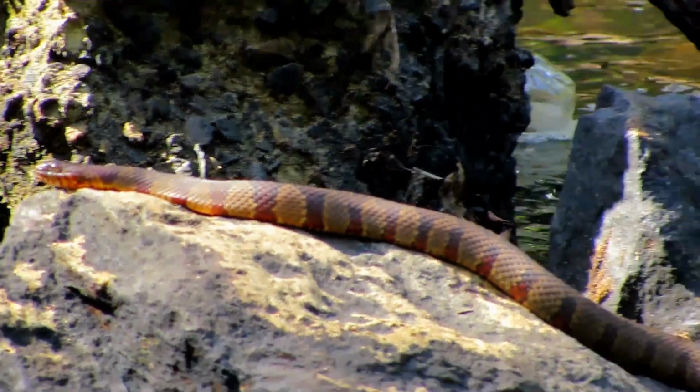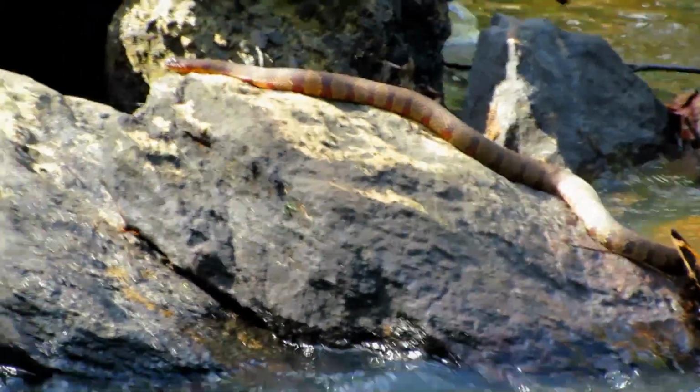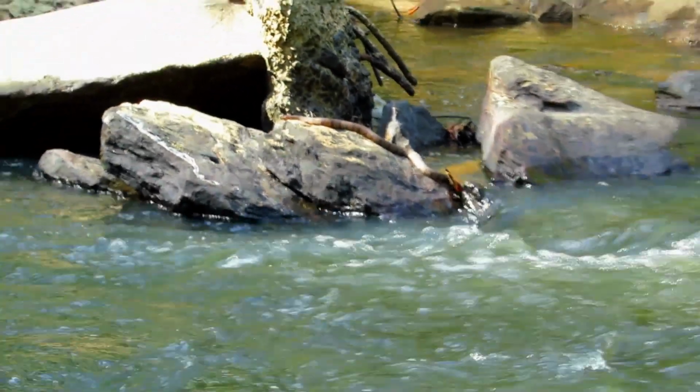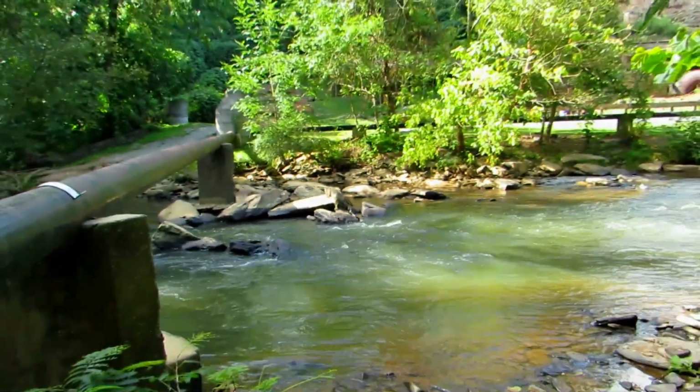My friend has a false water cobra, and the other day his hood was showing. You know, like a king cobra. You know how their neck flares up. Yeah, and his cobra was doing that.